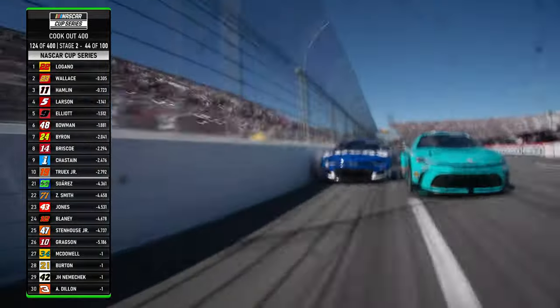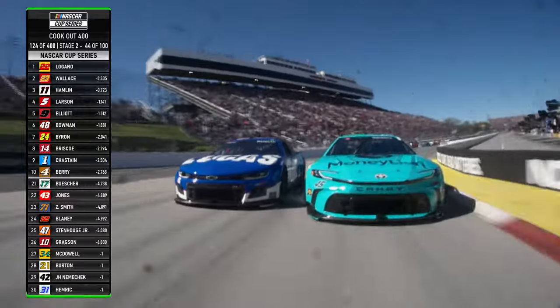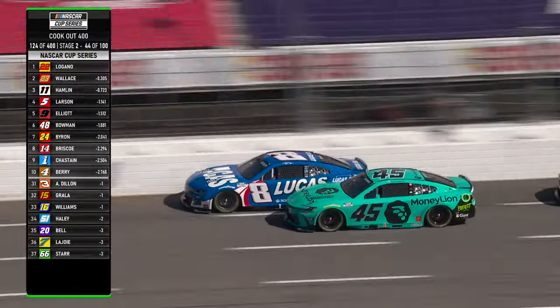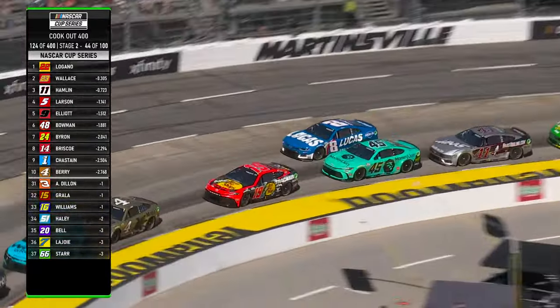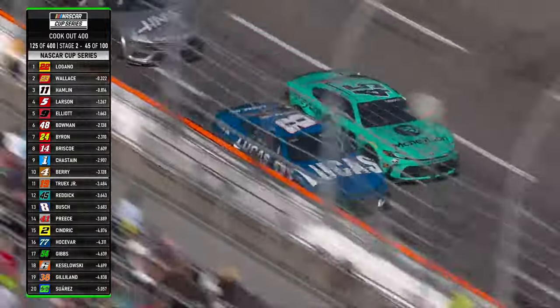Watch over the Bass Pro Shops camera on board Martin Truex, chasing Josh Berry there for 10th, and just ahead of Tyler Reddick and Kyle Busch side by side. Penalties on that round of pit stops: Josh Williams and David Starr too fast on pit road.